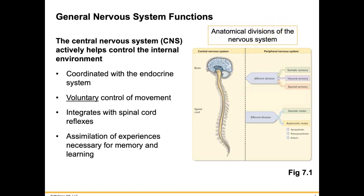And we see that this is integrated within our spinal cord in order for us to have reflexes. So notice that our central nervous system is made up of the brain and the spinal cord. The spinal cord is kind of a highway where we can communicate with the brain, either giving input in or sending information or tasks out. Within this system, we'll also have assimilation of experiences necessary for memory and learning, meaning that we have a process to fully take in and understand information or our ideas.